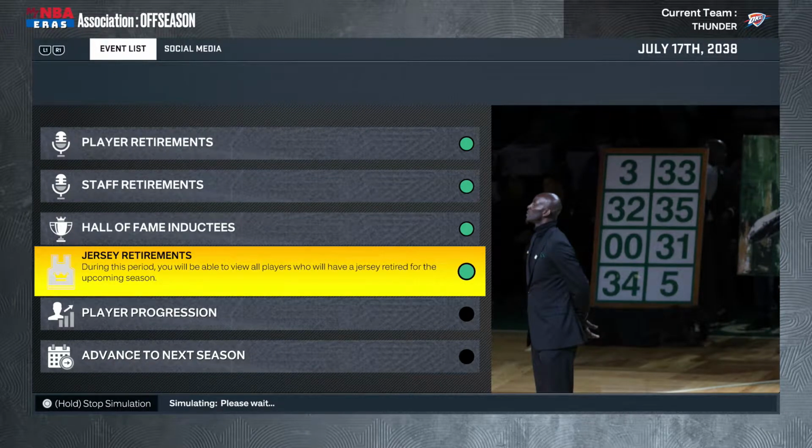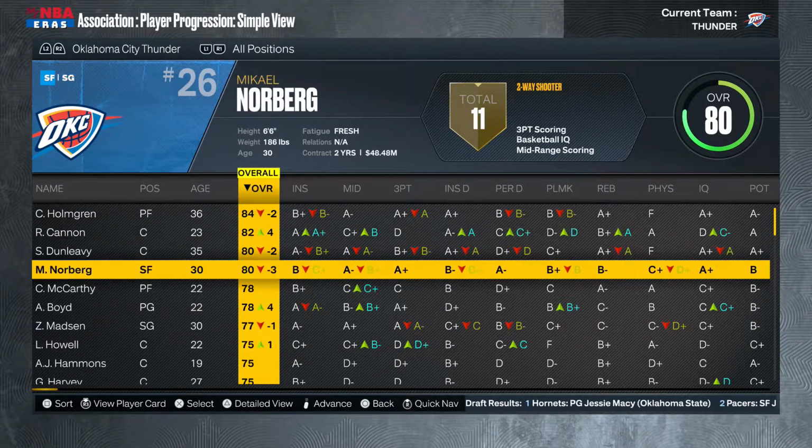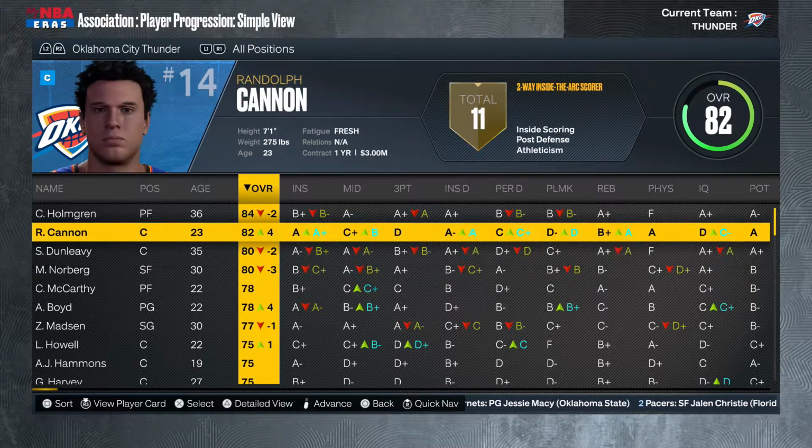So yeah, just another season of regression. I don't expect the CPU to intelligently put a competent team around OKC Thunder Chet Holmgren, but you never know. Chet's down to an 84. Who did they bring in?